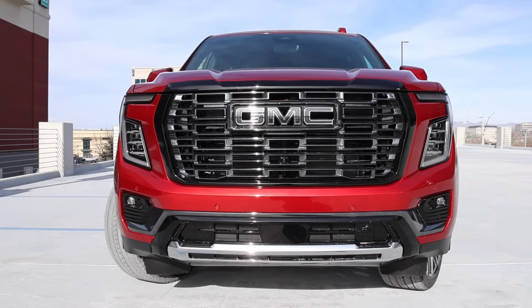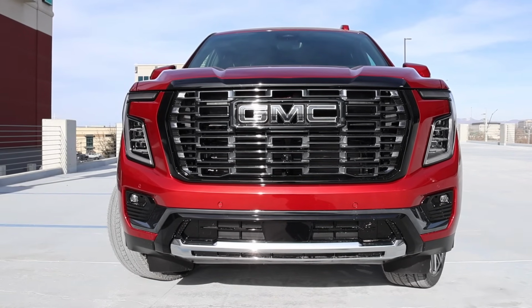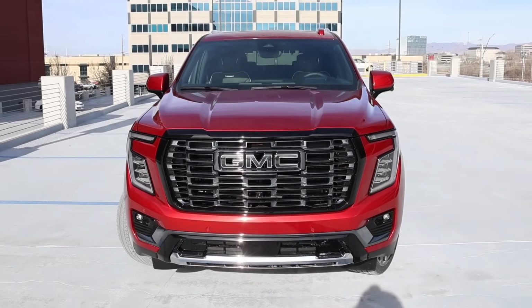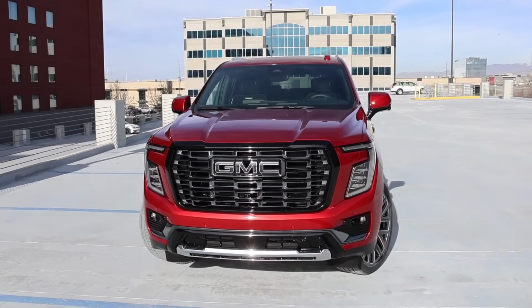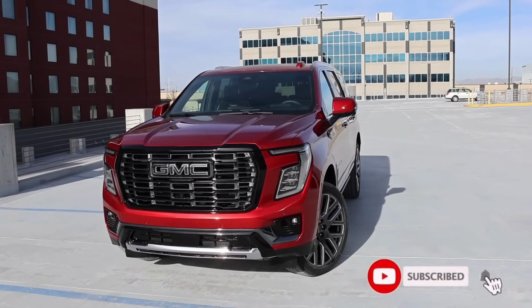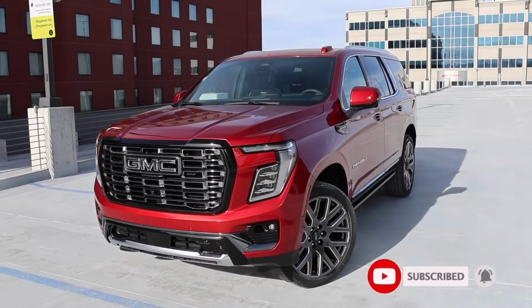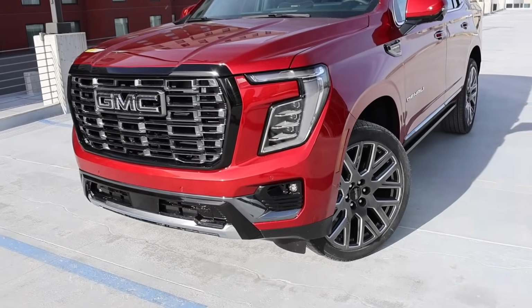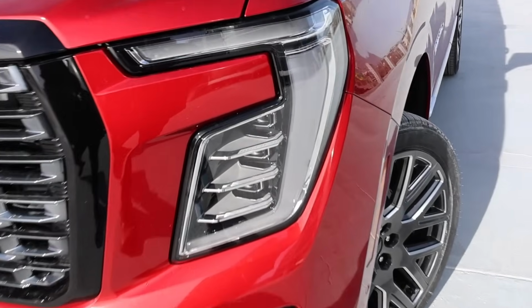That red hits on the front of this Yukon. And I have to be honest with you guys, when I first saw the Yukon online, I did not like the refresh, but it does look so much better in person. It really does. Now, if you don't know, they did restyle the front end, new headlight design, triple beam LED projector.